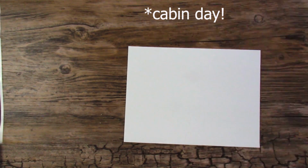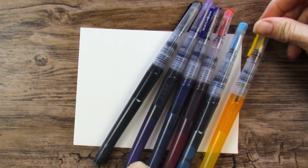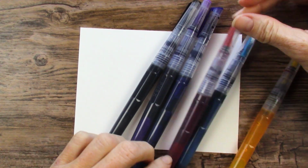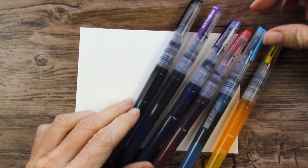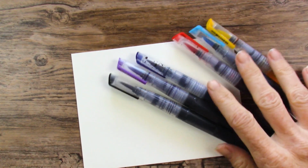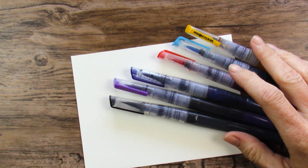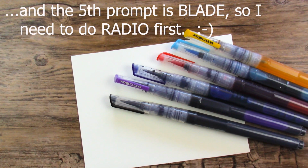On to Inktober. So yesterday was October 4th. I did not get to do my drawing, which is for the prompt radio. I have these Sketchbox ink brush pens, and I thought it'd be fun to use them because they are technically ink, and I'm doing it a little differently this year than I have in the past. Not quite so serious and a little more colorful and playful, but still doing it. So we have to do radio today because it's the 5th, and blade.